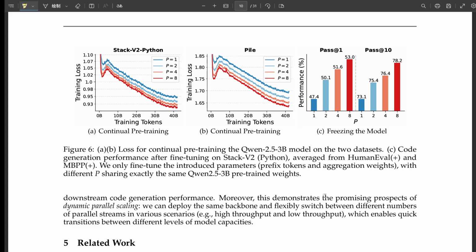MoEs. Those are parameter heavy, but can be latency friendly, right? Kind of the opposite trade-off to ParScale. Exactly. MoEs are memory heavy, latency okay. ParScale is memory light, latency increases with P. They have complementary strengths, so combining them could be a really interesting, potentially powerful direction for future work.